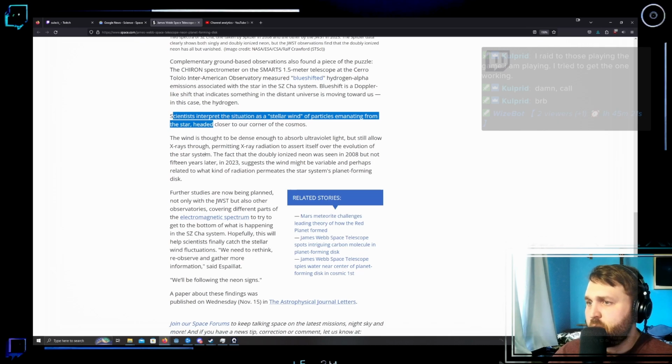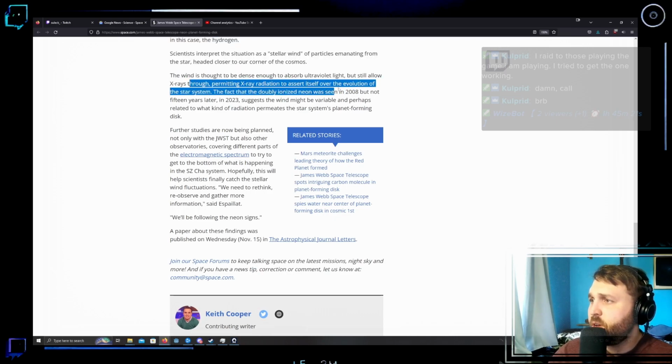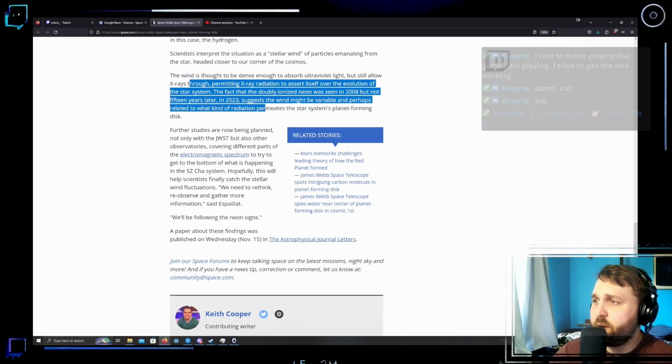of the cosmos. The wind is thought to be dense enough to absorb ultraviolet light, but still allow X-rays through, permitting X-ray radiation to assert itself over the evolution of the star system. The fact that doubly ionized neon was seen in 2008, but not 15 years later, in 2023, suggests the wind might be variable and perhaps related to what kind of radiation permeates from the star system's planet-forming disk.